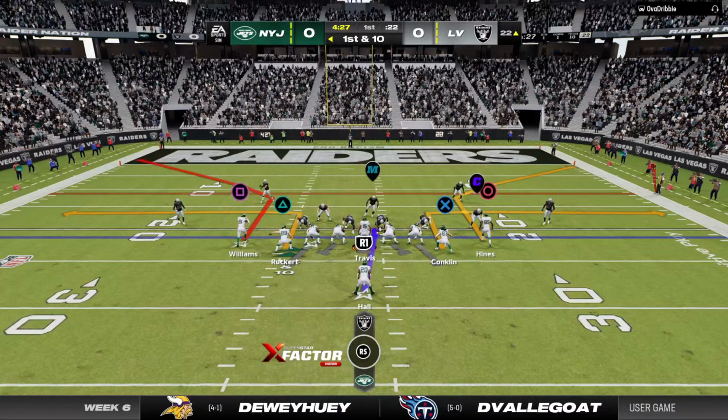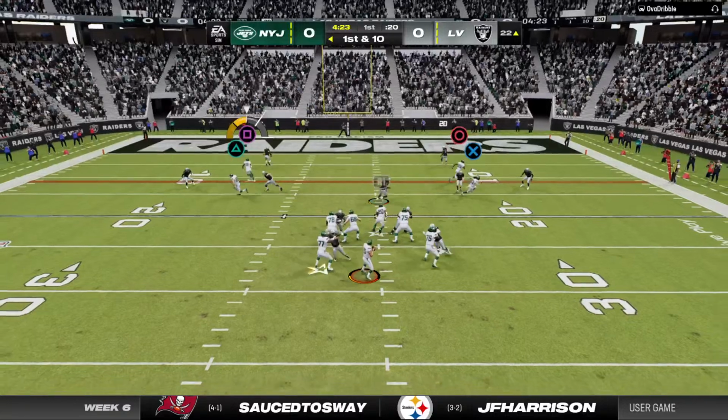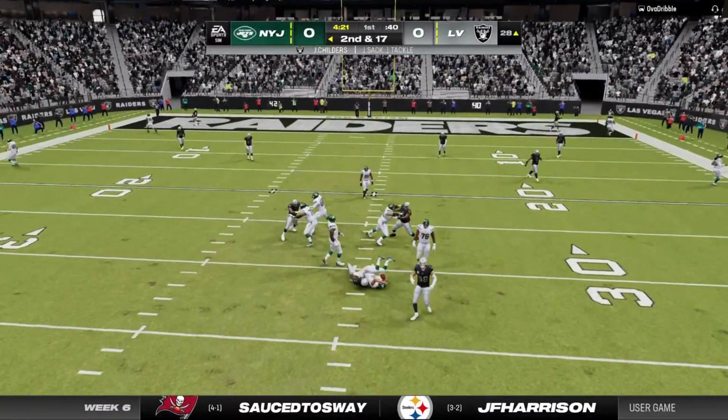I thought this was a passing league. I thought this was the era we were in where the ball was always in the air, right? They didn't get the memo. And they didn't get the memo, and I knew. And they're going to get him.